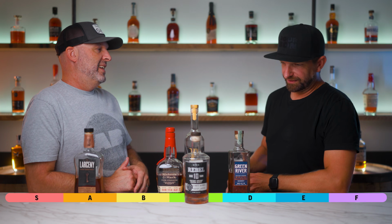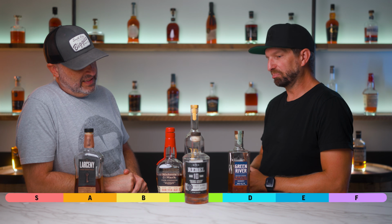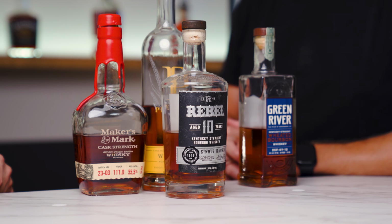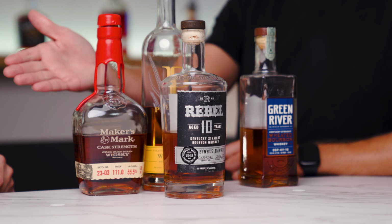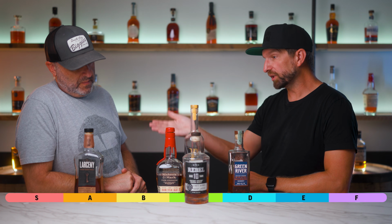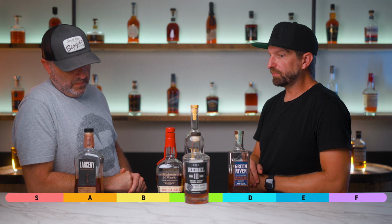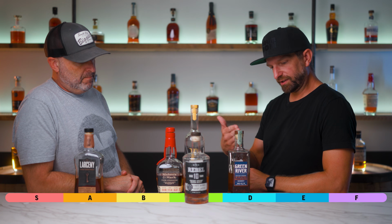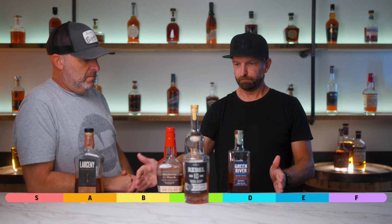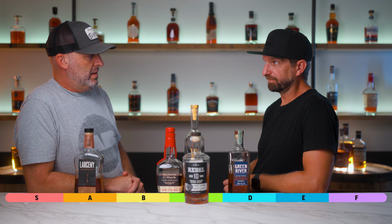It's an E. I disagree on this one. I'm thinking like B. Yes, you get variation of the single barrel. It's more expensive, but it's also aged 10 years, which is 2 to 4 years longer. Yeah. It is $40 more, $45 more. If you're here, and I'm here, put it in the middle. C. I could live with C.